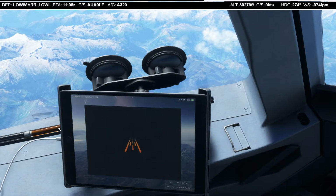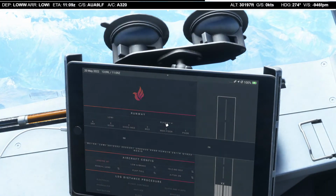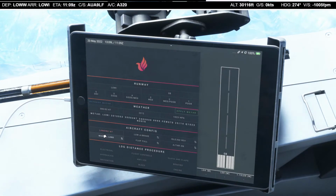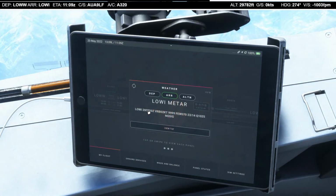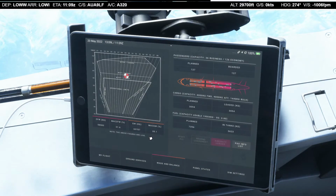And now check the approach performance page. So runway 08, apply the meter, aircraft config. So we can check that, low auto brake, flaps full, idle, no reverse. We do max reverse, or actually idle, no reverse. Manual landing, landing weight. Okay, I have to put that in manually. I thought I could take that over, but apparently I cannot. Let's see.